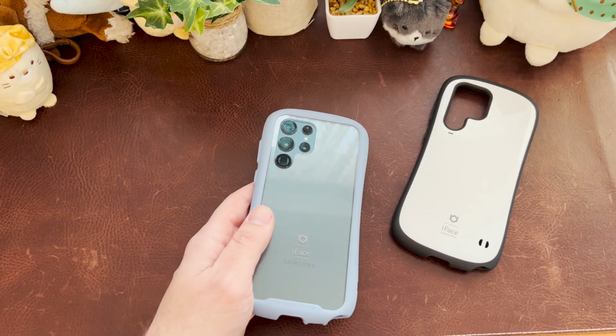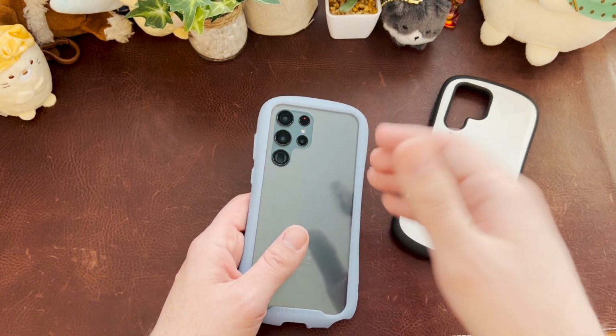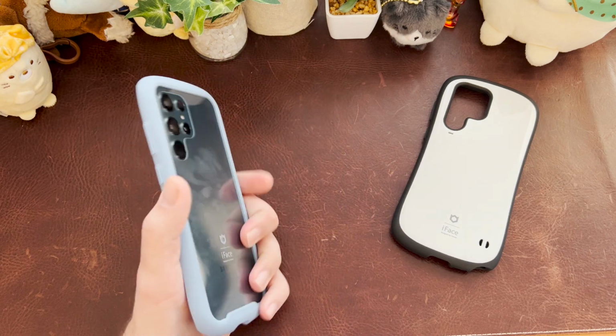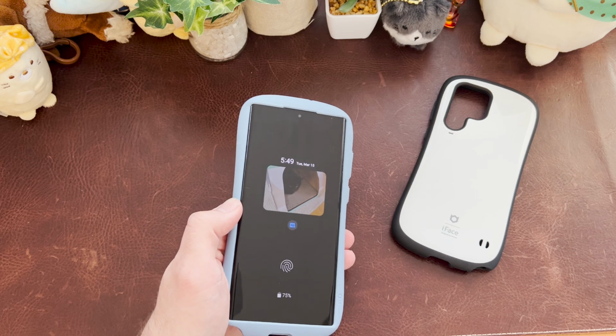It's a great way for $29.99 that you could get a case that you don't have to worry about yellowing, but you could still show off the back color of your device. Really nice and super protective. They do add a bit of bulk. All right, you have to be about that lifestyle.